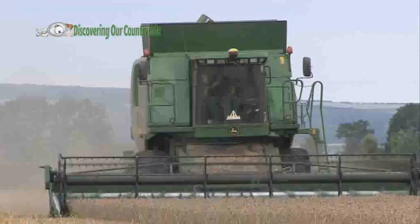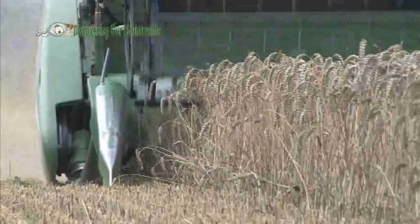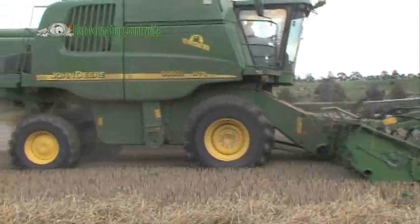While you have been on school holidays, farmers have been very busy harvesting their crops. This is wheat being harvested by a combine harvester.